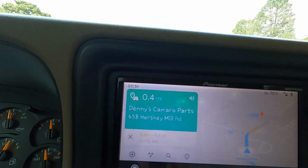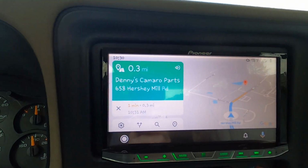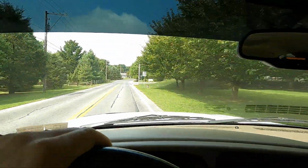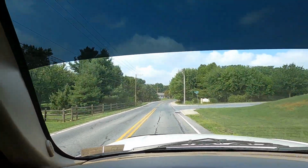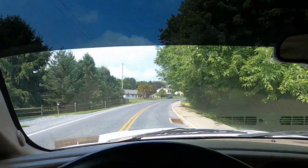Alright guys, we are almost there. Hopefully you can see that. That's Denny's address, 658 Hershey Mill Road, Pennsylvania. So we're almost there. We'll pull in and pick up these parts, and we'll show you what we're going to get.